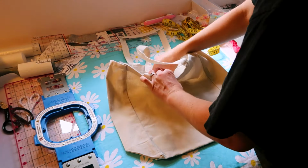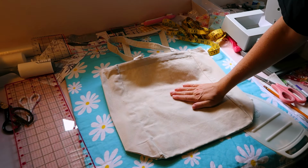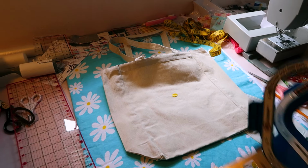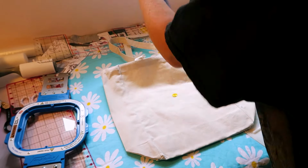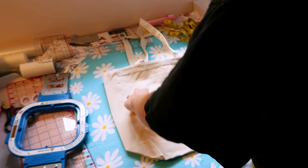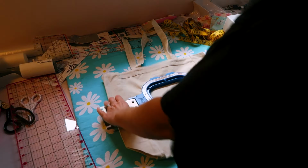I actually might do the bigger hoop just to make sure it's good. So I was going to do the 4.2 hoop, but I think I'm going to go with the 5. Is it 5.5 by 5.5? Yeah, I think I'm going to feel more comfortable if I put it in just a slightly bigger hoop instead of trying to do it too close. 1, 2, 3.